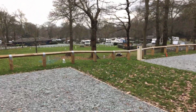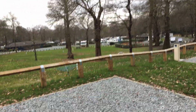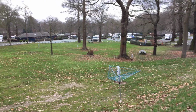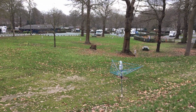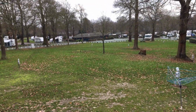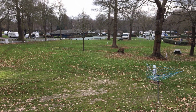Okay, so we're right at the top of the site here, looking down on all the pitches, on the campervan and caravan pitches. In the centre of the site here, which is a grass area, you've got some electric hookup points, and this is where they allow tents to come in the summer. So the good thing about that is, if you've got a motorhome or a caravan, you can bring along family that have got tents, and you can all meet up, have a good old family break here for weekends or a holiday.